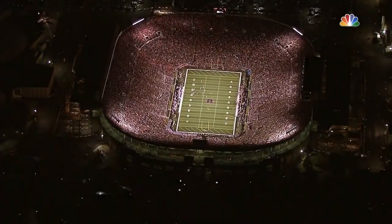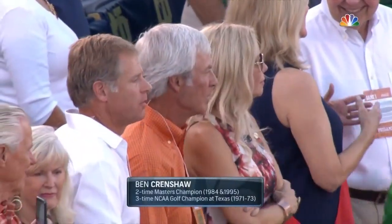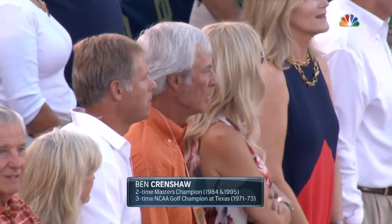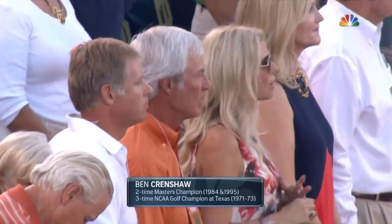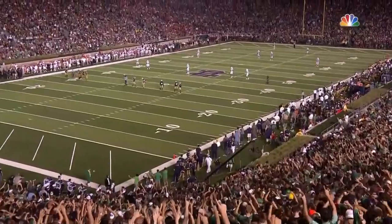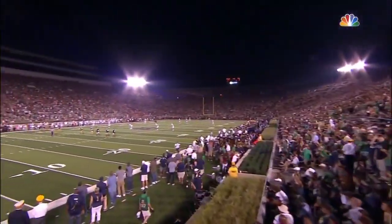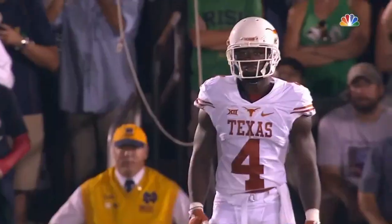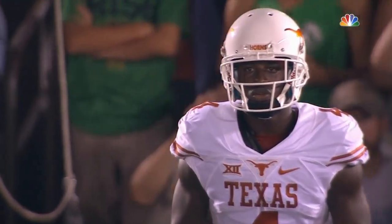Tomorrow, looking forward to getting back to TPC Boston for the Deutsche Bank Championship. And look who is attending his very first game at Notre Dame. Ben Crenshaw, the 2-time Masters champion and 3-time NCAA champion at Texas. Enjoying the game with his wife, Julie. Had a chance to talk with Ben yesterday. He said, I am all cranked up for this game. I don't know how excited he is right now, trailing 17-0, but lots of Notre Dame alums and fans from around the country taking advantage of a rare appearance by the Burnt Orange of Texas at Notre Dame Stadium.